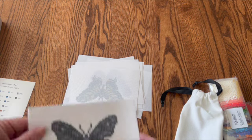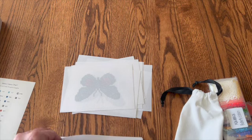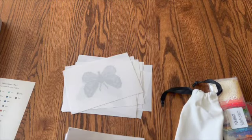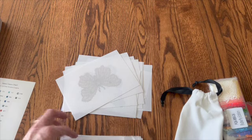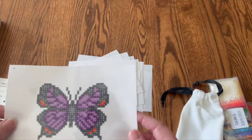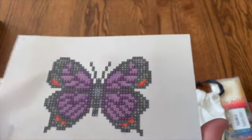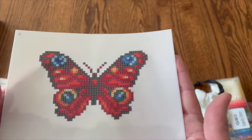I don't know. Next one. I'll just show you these. It's probably easier than me trying to pronounce these. And who knows if these are in the order that it's supposed to be in. But these are really pretty. I absolutely just love butterflies. I love, this is my favorite. So far, this is my favorite. I'm not sure what this thing is called. Crimson something, something. But this is really pretty. And then we have this one. That's really pretty too.